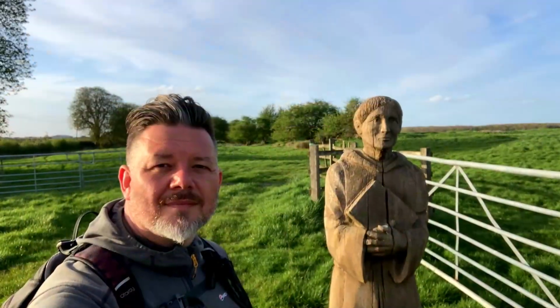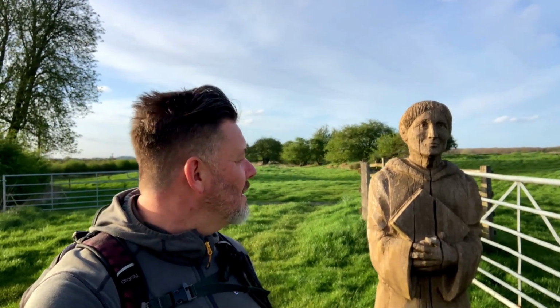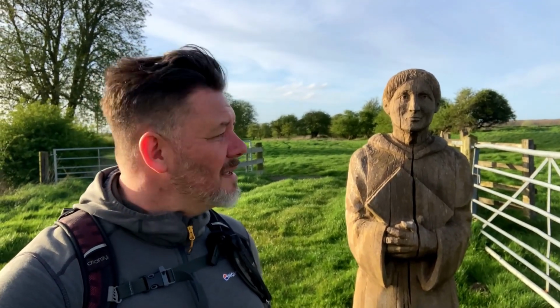So I've just arrived at the site of Bardney Abbey. Its history dates back all the way to 697 AD, when it was founded by King Aethelred of Mercia. It's had all sorts going on. It had involvement with the Vikings in the 800s. It lost its abbey status, became a priory, and later regained its abbey status. But ultimately in 1538, again, it was sacked due to the dissolution of the monasteries, again with Henry VIII. Anyway, let's go and have a walk and see what we can find out about it.